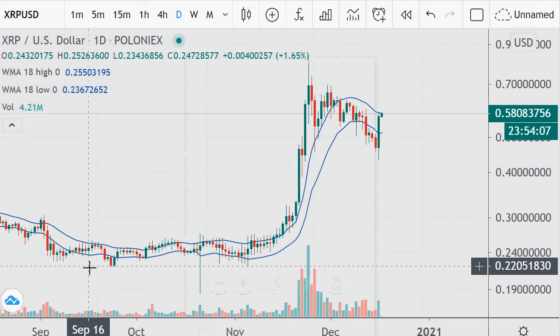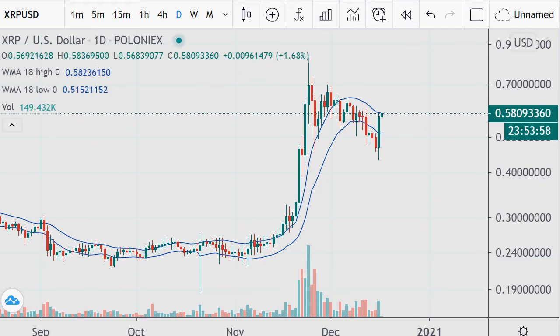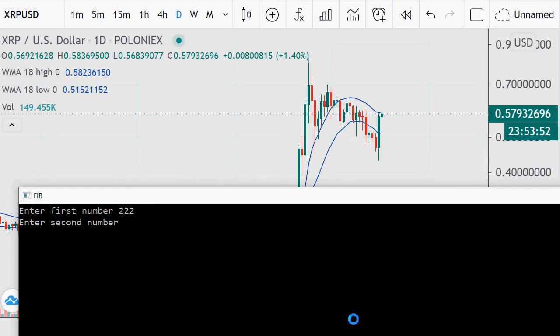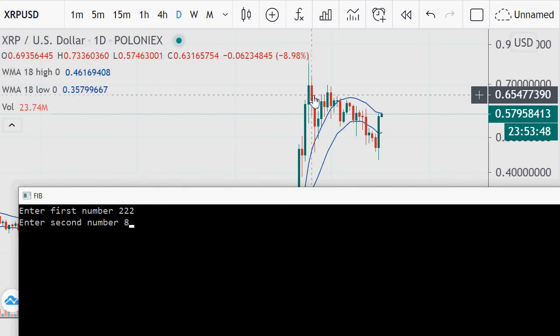Let me calculate Fibonacci here for something to do. I'm not going to count this low in here. No way, no how. This low has been more accurate than all the others. So let's just do 222 units and a high of 827. I talked about the Bitcoin, the one before being like a 2.8x move. Well, 827 divided by 222: 888 would be 4x, 666 is 3x, and 777 would be 3.5. So we're looking at about 3.8, 3.9 here.